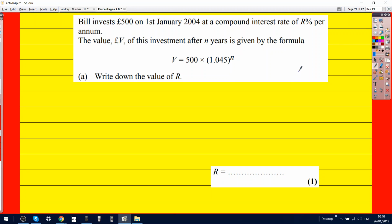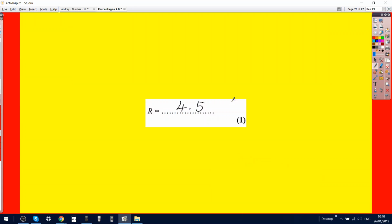This one, our percent. What percent compound interest is it, if that's what the person was putting in their calculator? Is it 4.5%? 4.5%. Yes.